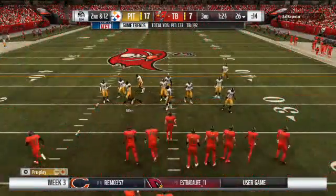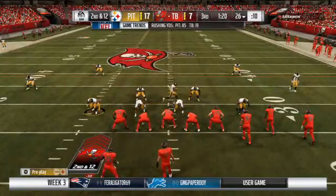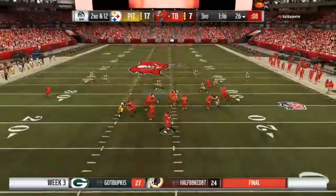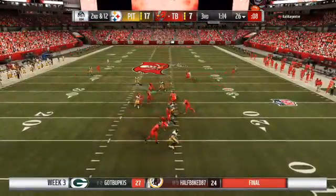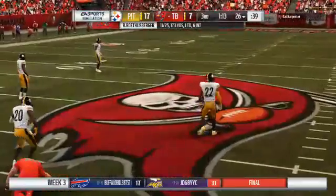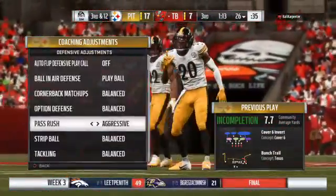First play of the drive goes the wrong way. Here's 2nd and 12. Now Roethlisberger to throw on 2nd down. And incomplete there. A nice hit jars the ball free and brings up 3rd down.